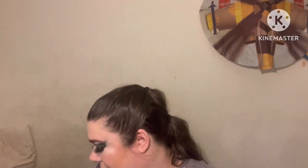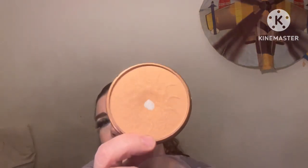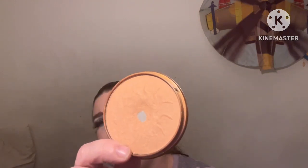This is another drugstore. I keep wanting to call it low end, but I guess it would be the same thing. I have hit pan on it. I keep taking off the thing just to show you. It is the Rimmel Natural Bronzer, and I have hit pan on it, but you can still see a little bit of the embossment.